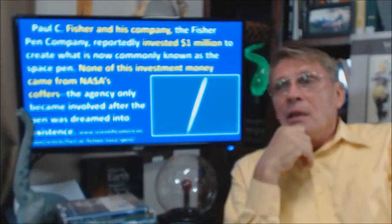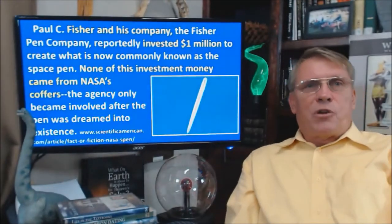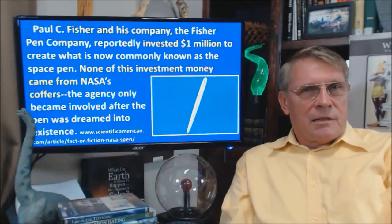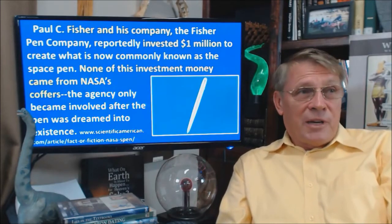Anyway, they've got a display showing Lucy, and they have human feet on it. This is the display he's talking about. Lucy isn't showing human feet, she's showing Australopithecine feet. Not one foot bone was found, not a single bone, but they put human feet.